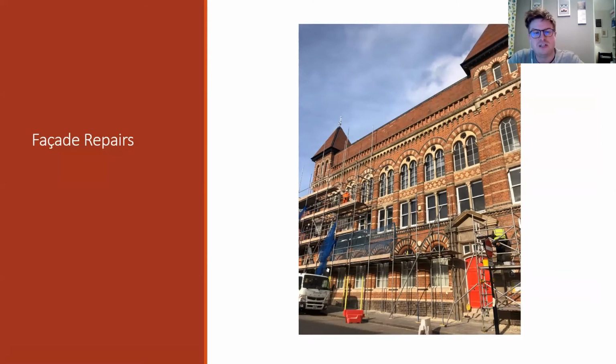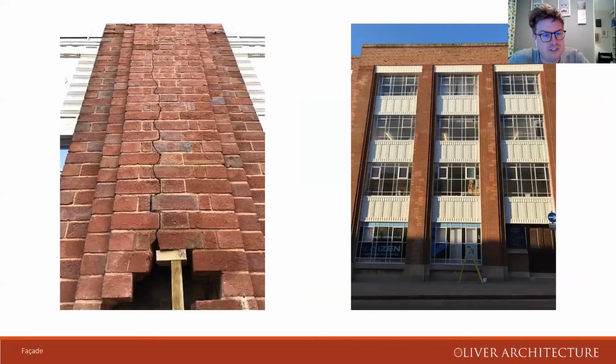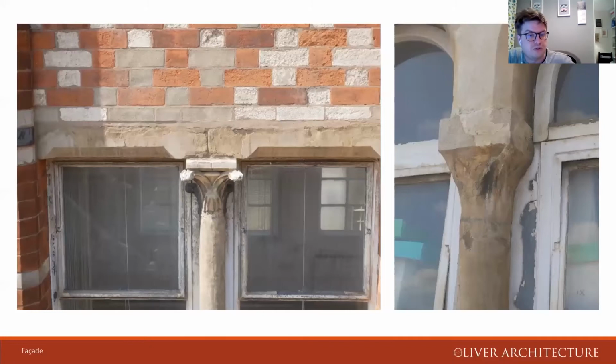From a distance, the elevations looked okay, but with closer inspection, which was carried out using a cherry picker at weekends, we discovered three main areas of concern. If we go to the next slide, the steel frame of the Art Deco Northern Range had several vertical fractures. The image on the left shows these fractures, and the image on the right is the finished article. On the next slide, the limestone columns and capitals have mostly been dressed off, to remove architectural details, which is the image on the right.